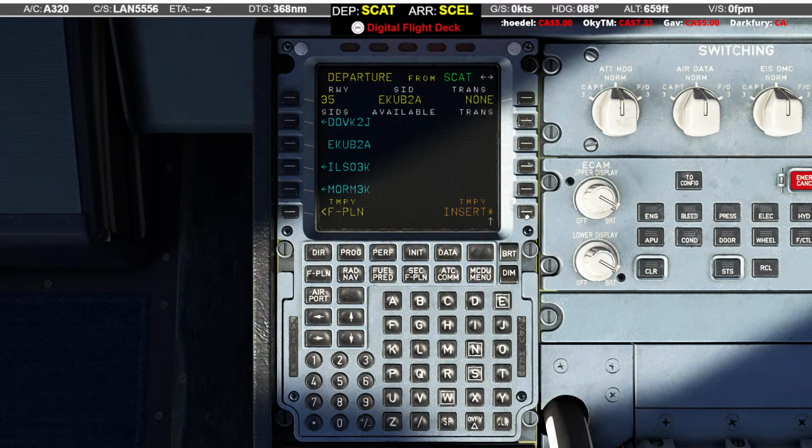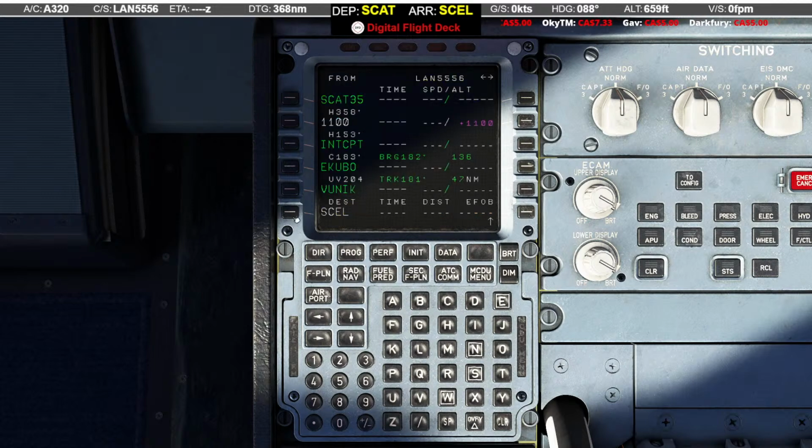There we go. We'll insert that. And that takes us out. It's a pretty simple one. It's basically going to come out. We're going to do a right turn and then head to this point and then head down to Cube here and then carry on.